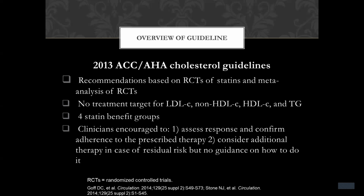But the controversial thing here was that they did not put in the treatment target for the LDL cholesterol or non-HDL or HDL or triglyceride. They did specify for statin benefit groups, and they definitely encourage clinicians to assess the response to the therapy and make sure the patients are adherent to the prescribed therapy. And they recommended as well to consider additional therapy in case of residual risk, but no guidance on how to do it. Of course, they leave it up to the clinicians to see if there is any residual risk, or maybe look for subclinical atherosclerosis. They really did not specify how to do it, but they said consider looking at residual risk.